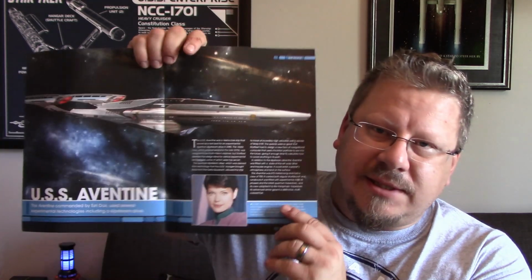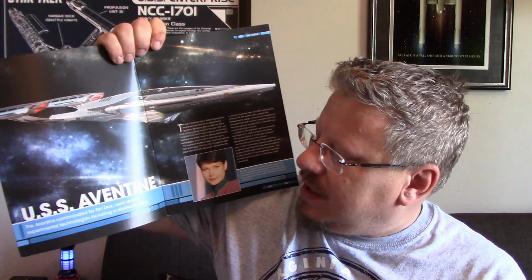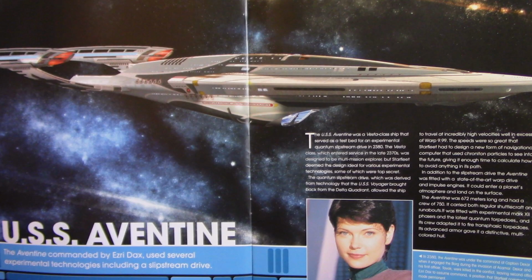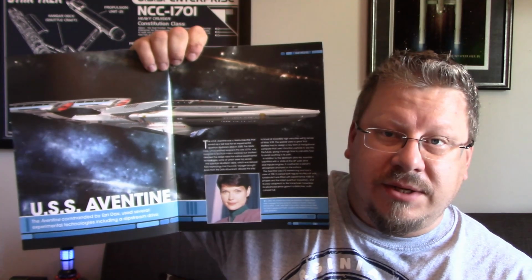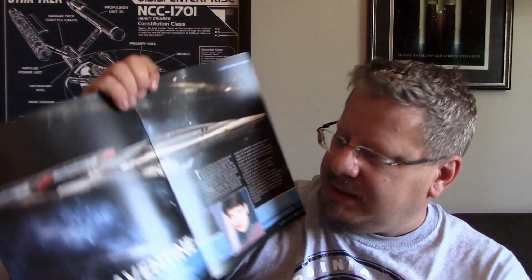Open it up, you've got the USS Aventine there, a great shot of it. Nice long ship, looks really good from the side. Here it says, the Aventine, commanded by Ezri Dax, used several experimental technologies, including a slipstream drive. So there you go. Reading this will tell you all about the adventures of the USS Aventine in the Destiny series of books, which is great.